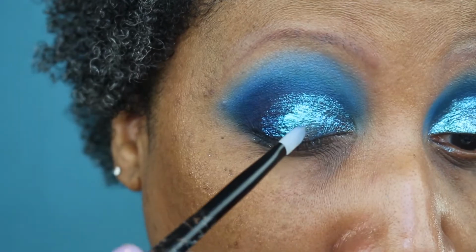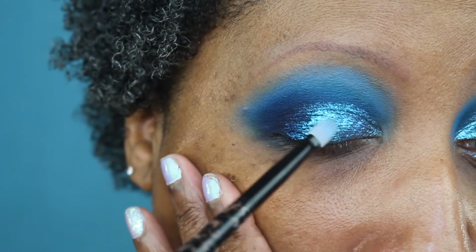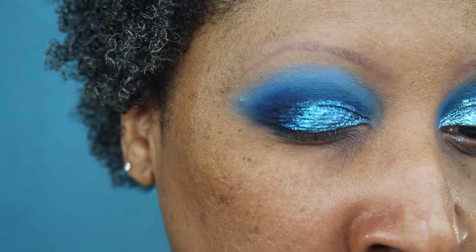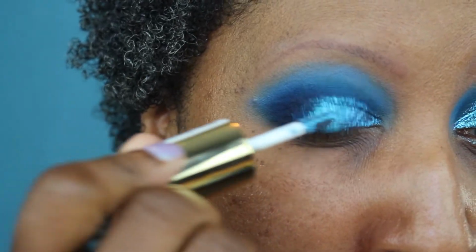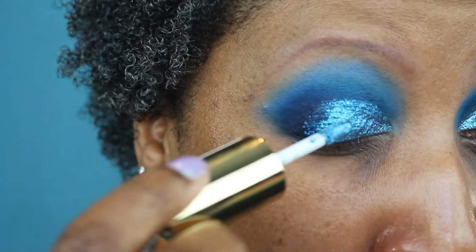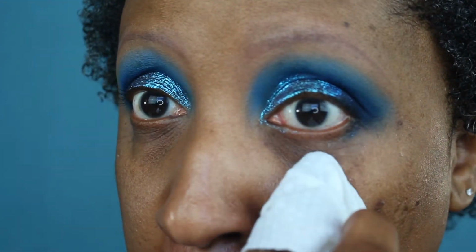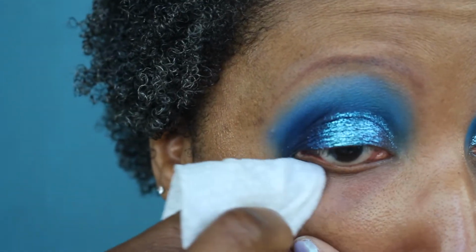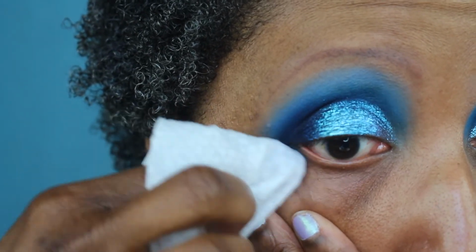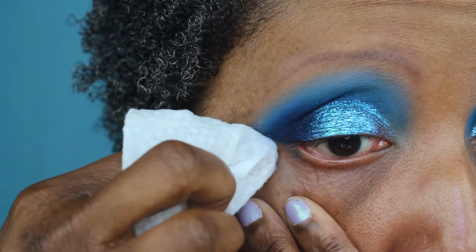So I'm going back in with another layer and again trying to get it even, using the silicone applicator. And it's no easy feat, not with these liquid shadows. I've determined this is the hardest part in working with these, because you don't want it to get too chunky. I had a lot of fallout with that eye, not as much with this eye. When you start layering in these liquid shadows, they get really chunky because of the glitter. So I try to avoid that as much as possible.